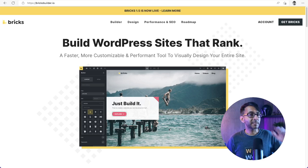Right, let's get started. At the time of recording, I'm using Bricks Builder version 1.5. Now, it is a great theme to use. I'll show you the pricing in a moment. You install it, activate it on your WordPress website. Why am I even using it or even doing a tutorial?